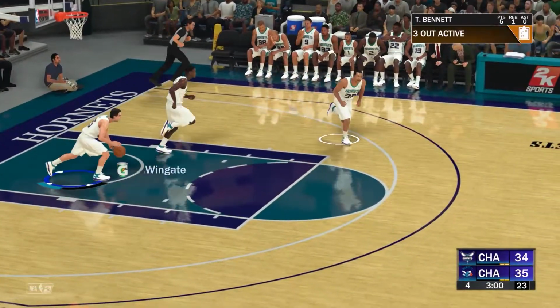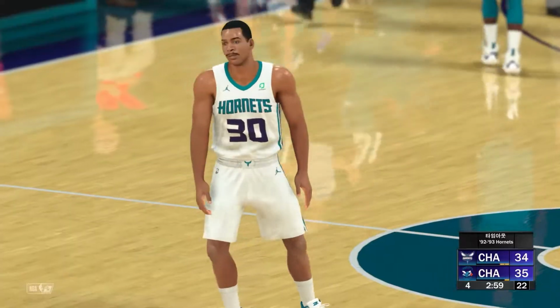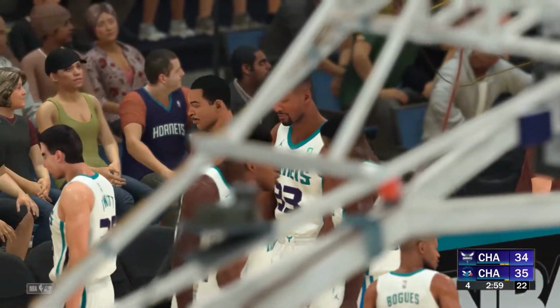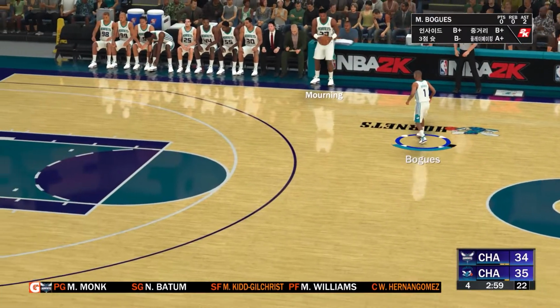Making the most of the screen. That's how it's done. And it's in the perfect spot, Greg. Frees him up to get all the way to the bucket. Really not enough help there. Lack of communication on the backside. And the Hornets down a little bit. Call time to just let them get their legs back under them.